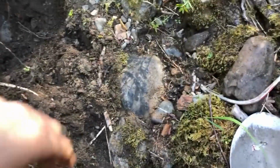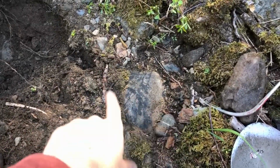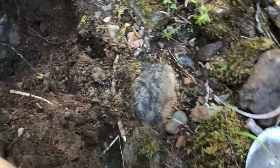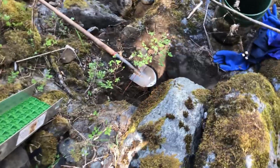All right, I guess I'm gonna do a pan of this top material and see if it's worth messing with. If not, I'm gonna chuck it. Just run like the bottom 6 inches of this thing. Pan off the top right there, went better than I expected. We got some nice gold.